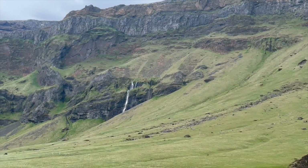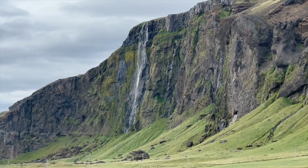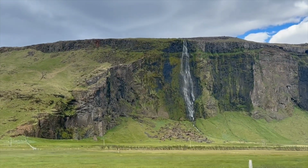As we got closer to Hella, of course, the scenery changed. It became more lush and more verdant, more agricultural. Lots of horses and sheep and little villages. And of course, lots and lots of waterfalls, which we will come back and explore at another time.